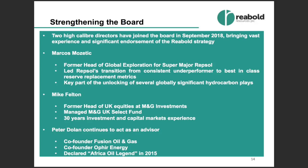We also have Mike Felton joining the board, and he was a fund manager at M&G and ISIS prior to that. And he brings the capital market and financial expertise that is really needed, not only for our interaction with the very substantial shareholder base that we've built up of institutions, but also the financial rigor associated with the investments that we will be making in the future. Finally, we have Peter Dolan, who carries on being an advisor to the company, and he's been with us for a very long time, both as Reabold and a personal friend to Stephen and myself, but has really supported us because he sees the tenacity of the strategy that we were deploying. He is known for the very substantial success at Afren Energy, and prior to that, Fusion Oil and Gas, and was recognized as the Africa oil legend for the numerous discoveries that he made as an entrepreneur and geo in the discipline.